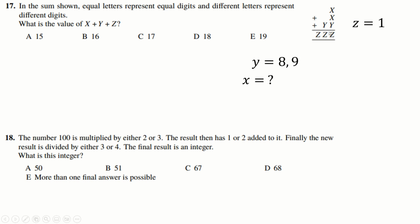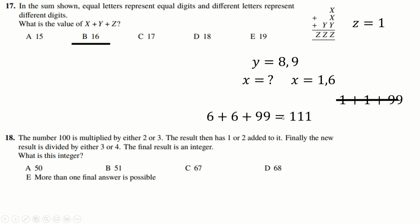But Y equals 9, well, if you did 1 plus 1 plus 9, that gives you 11. Or you could do 6 plus 6 plus 9, which would give you 21. Now, it actually turns out that using X equals 1 doesn't work, because of course 1 plus 1 plus 99 is 101, sorry, and then, of course, this says that doesn't work. But if you use a 6, then it does work. And so the answer will be 6 plus 9 plus 1, I guess. And the answer will be 16.